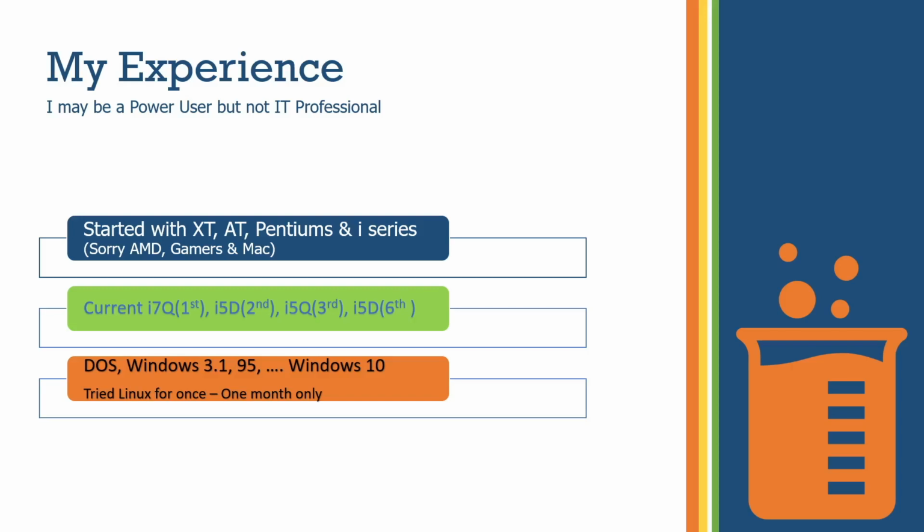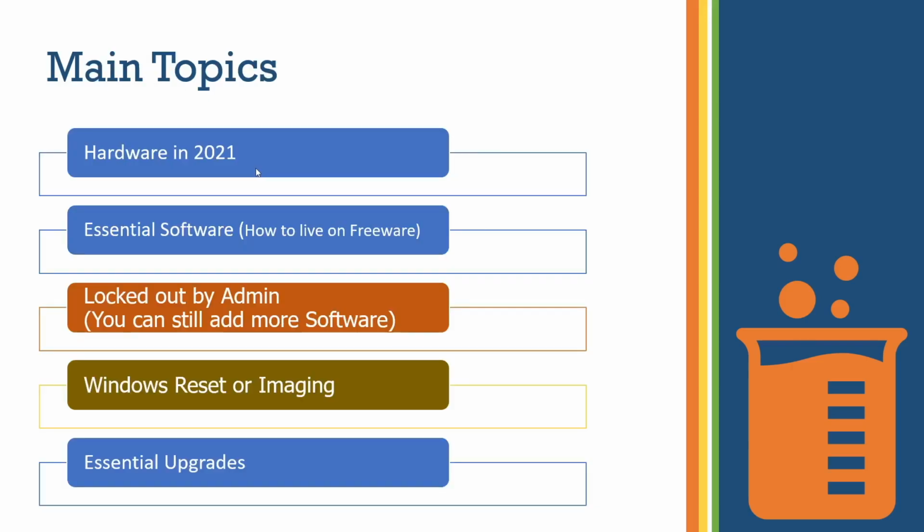On the software side, I started with DOS, and then Windows 3.1, then Windows 7. Now I'm using Windows 10. I have not yet updated to Windows 11 because none of these systems natively support the Windows 11 auto upgrade. I have also tried using Linux once, for a full month. That had been a very good experience. So if you want to live without Microsoft Windows, Linux is a very good alternative.